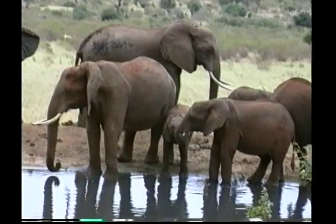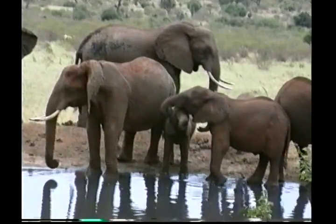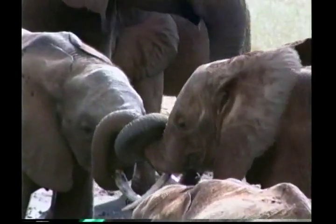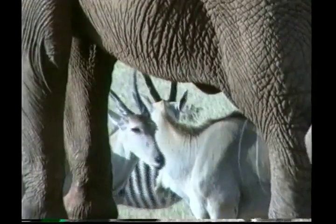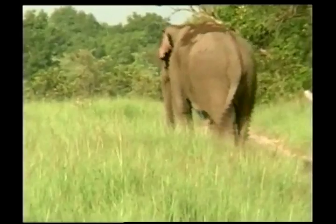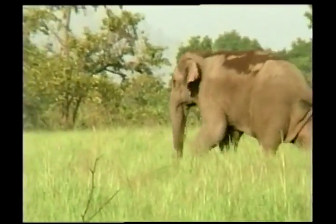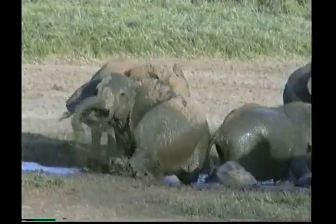Elephants love water and are very good swimmers. When they get hot, these big beasts swim in lakes and rivers. Actually, elephants can also cool off by rolling in a shady bed of mud, Zeke.